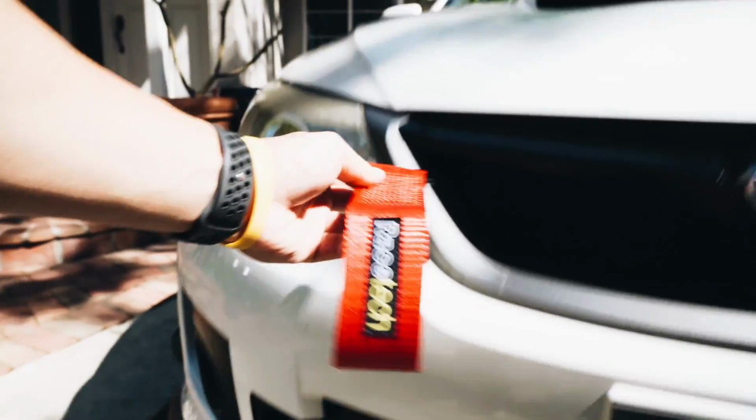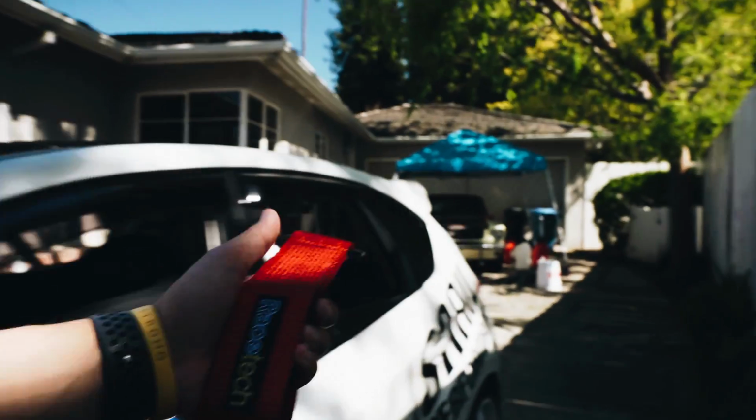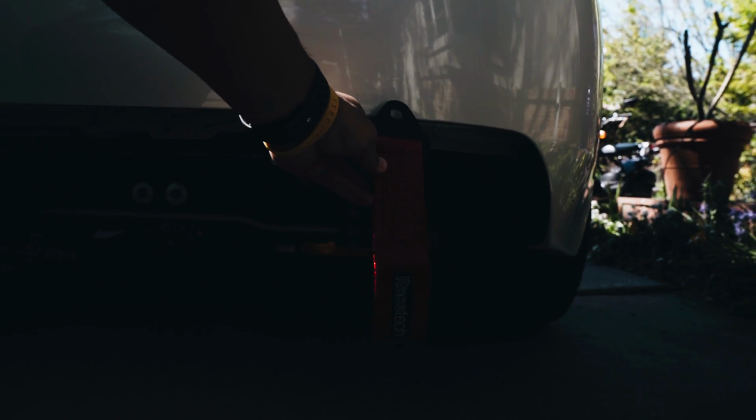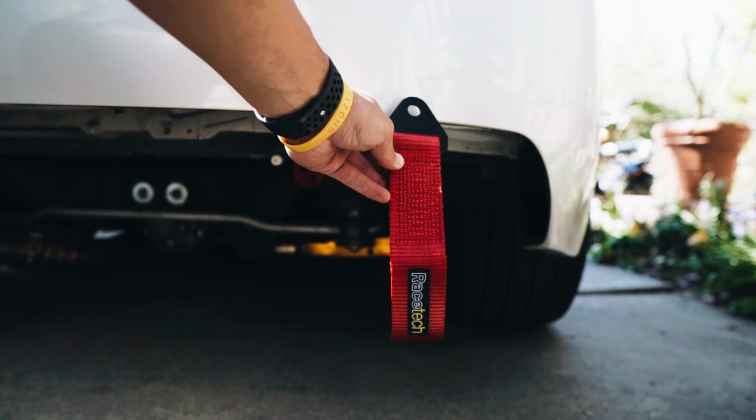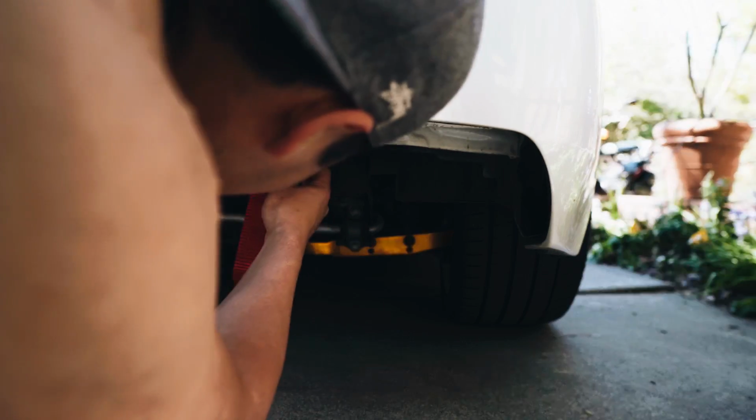Hopefully I got that. I don't know if I did, but this is a really nice quality toe strap. A lot of people also run them in the rear, but I have my OEM tow hook. I'm not a huge fan. Hang on. Not a huge fan of how they look dangling.